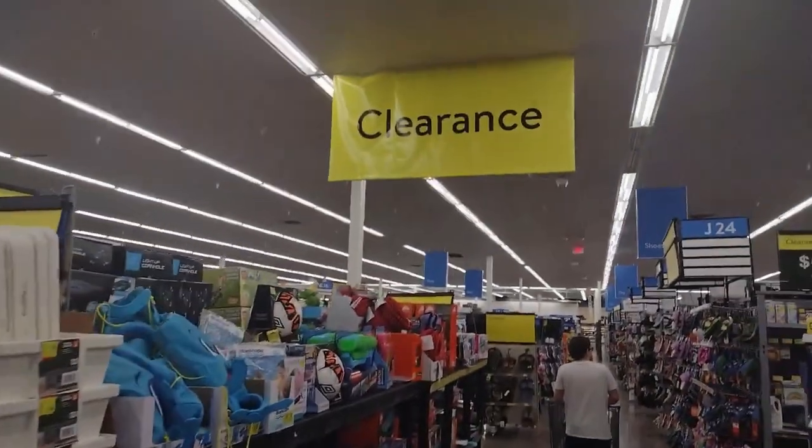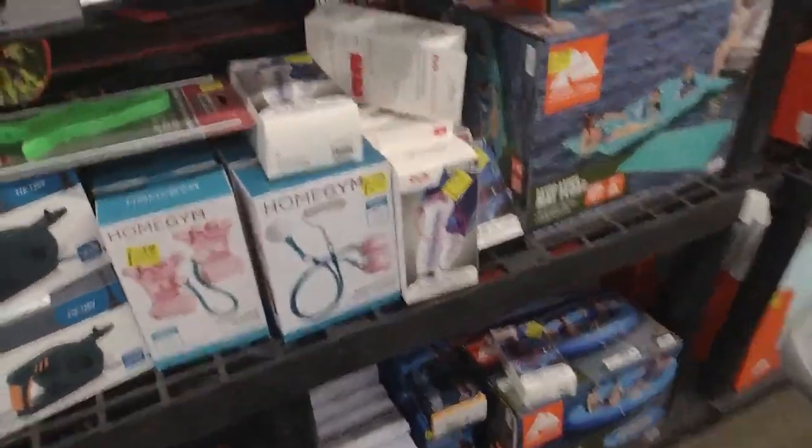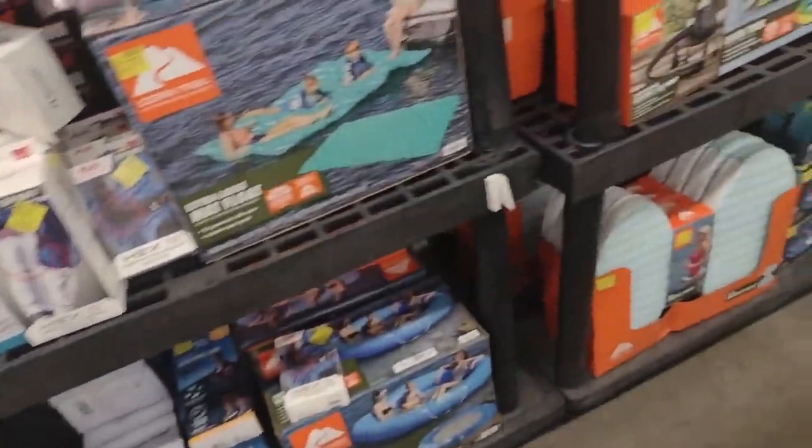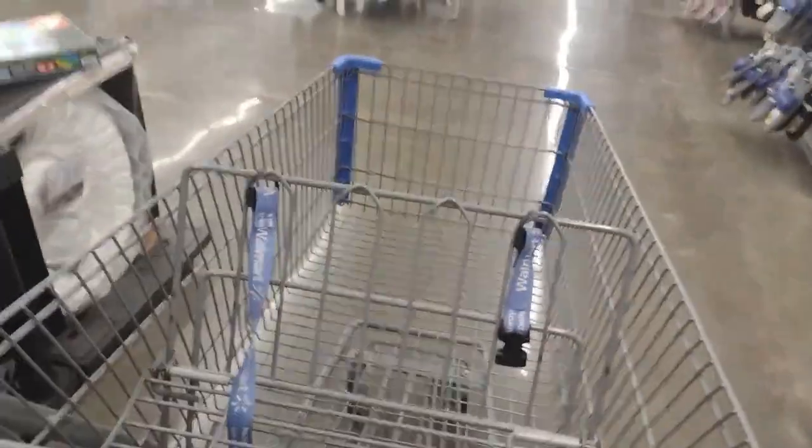We've got some center clearance, boom. Center clearance, gonna be worth anything? Worth anything? No, no, no. No, nothing I see.